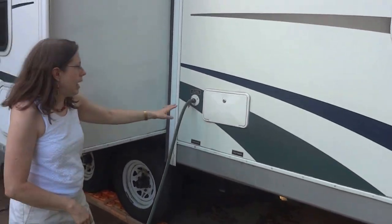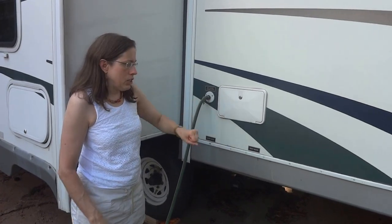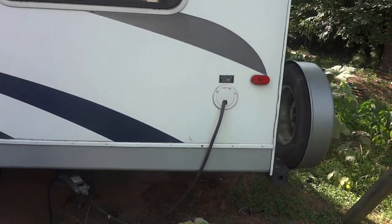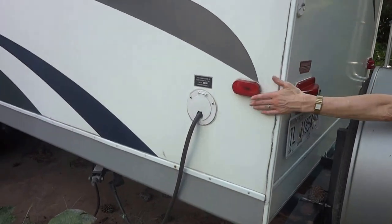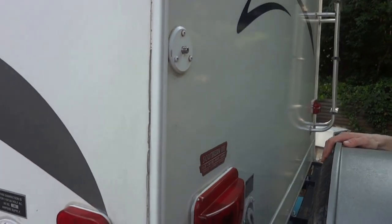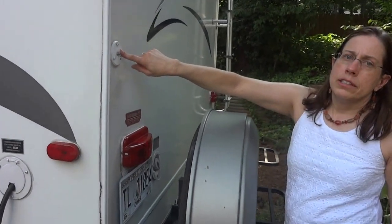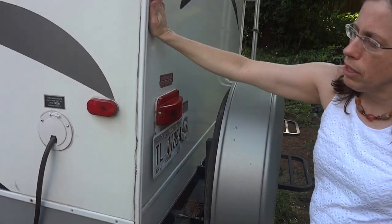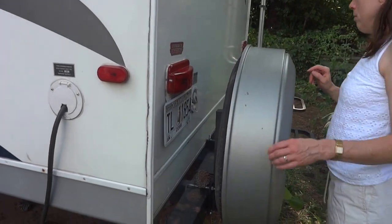We have an auxiliary outdoor shower here with hot and cold water faucets, and a hose and a shower head. The electrical outlet is here, access is there. The spare tire and hood is here. This is where you find your cable, TV access and hookup. So when you're at a campsite, everything's on this side here. You hook up your TV and cable here, your power, your water over there, and you're good to go.